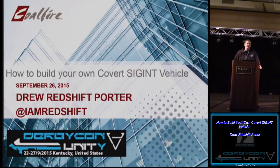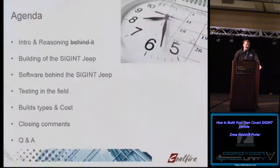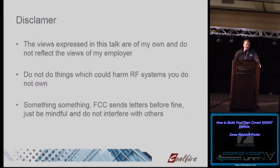So welcome everyone who just came in. This talk, as you can see, is about how to build your own covert SIGINT vehicle. It should be some pretty fun stuff. The agenda, there you go, for everyone that has OCD and needs to see an agenda, mostly my QA people. Disclaimer: my views expressed in this talk are my own and not of my employer. Do not do things that could cause harm to RF systems which you do not own, even unintentionally. The FCC sends letters to you before they start sending fines. How many letters they send you, I have no clue. I can tell you they send at least three.